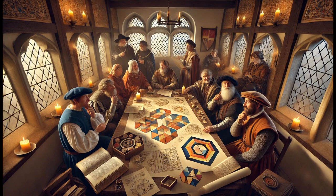Puzzles are so fascinating, aren't they? They're entertaining, but also make you think. And they've been around for centuries in all sorts of cultures. Really shows you how universal that appeal is.